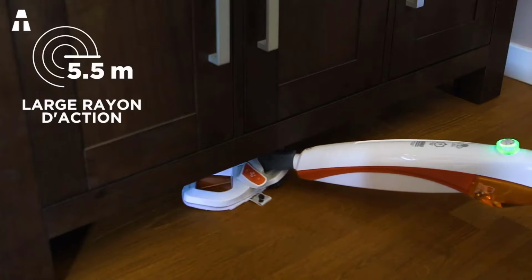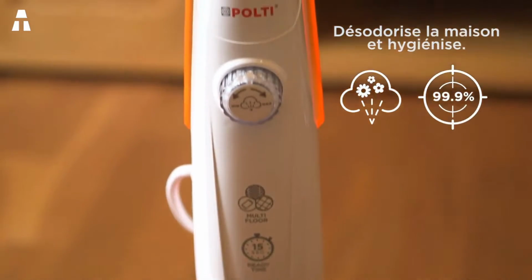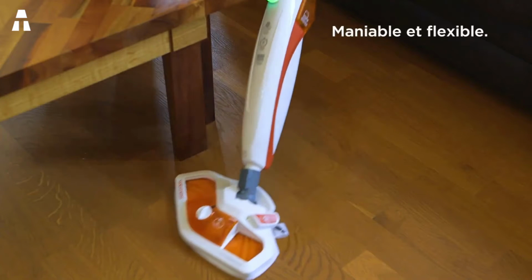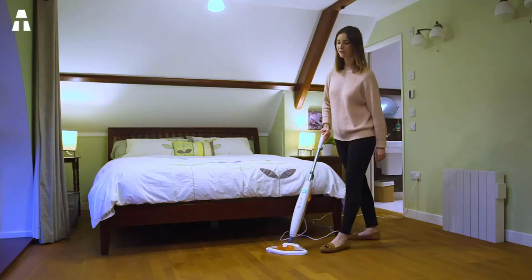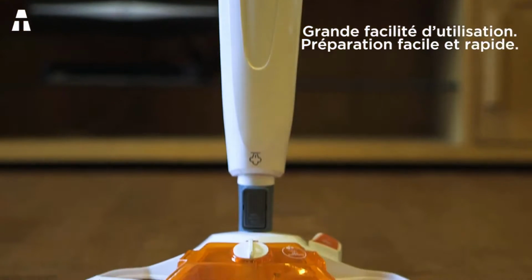In addition, you'll be able to adjust the steam flow rate and improve the cleaning performance on the surface to be cleaned. You'll also appreciate that it's lightweight, easy to handle, and compact. It takes up little space and you can easily store it. It is also convenient because you can use it with one hand and clean your home without getting tired. Another advantage of this steam mop is it's easy to use. Indeed, its mop pad is easily positioned and its removal is done without hands.